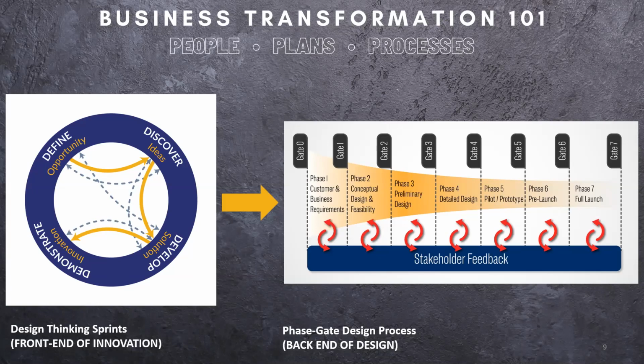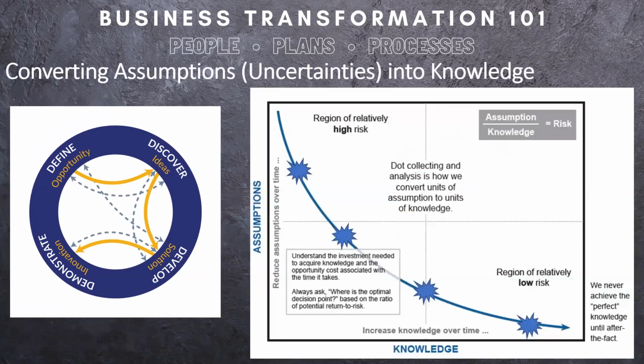And as I illustrate in the figure on the left, it's not a linear process, it's iterative. It's about turning assumptions into knowledge. The right side of the process has a bit more certainty. It can be done thoroughly, linearly, and with high certainty or higher certainty. In a sense, we can think of these uncertainties as a way of measuring risks.